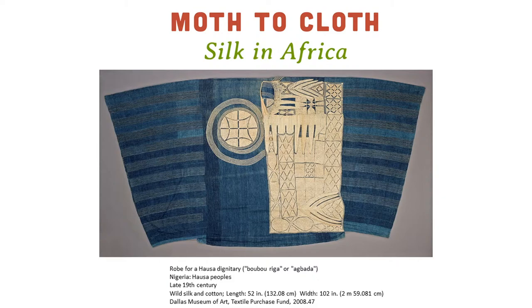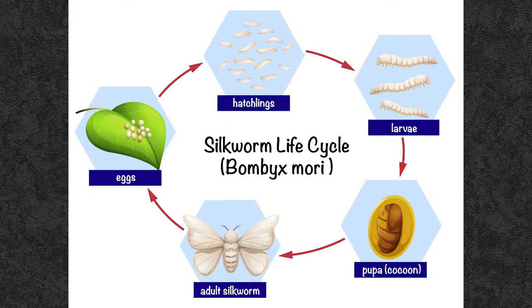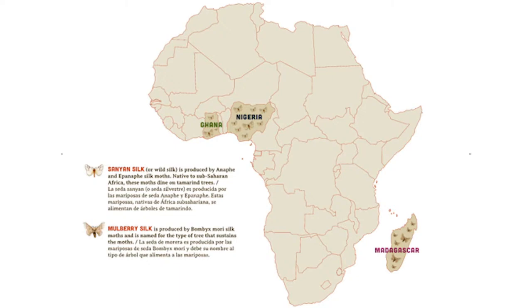So we're going to explore silk making and silk textiles, silk clothing in three countries. And we will start by saying that there are silkworms that come from moths. Moth to cloth is the title. And below to the left are silk moths we call Marlbury silk moths. And these are found and cultivated in Madagascar. When you visit the exhibition, you will see a text panel that explains this, but you will also see real cocoons. So looking at the map again, you see Ghana in West Africa, Nigeria in West Africa, and Madagascar, which is off the coast of East Africa, out in the Indian Ocean.